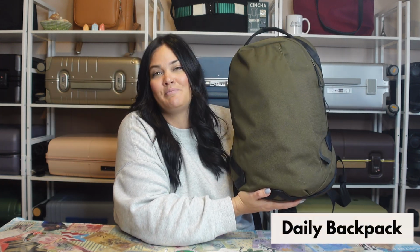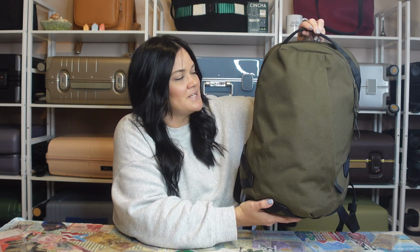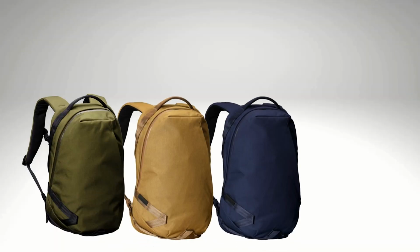So we are going to start with an in-depth look into the daily backpack, which is the larger backpack of the two because this one holds 20 liters. So this bag does retail for $139. This is the olive color, but it comes in 3 other colors as well. They have tan, blue, and black.